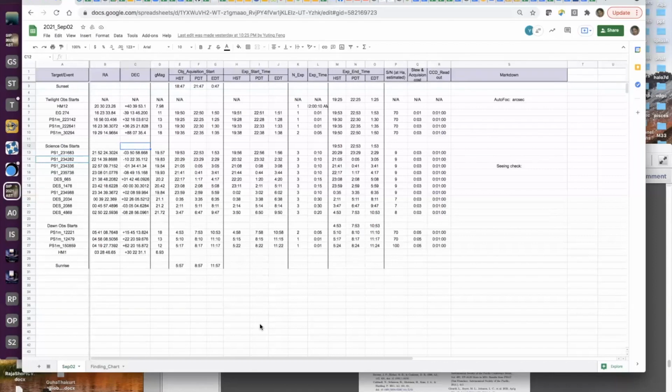We got 4 nights on Keck and ESI to do part of this experiment in the spring, and we did that. Now we're doing the sort of fall sky portion of the experiment.